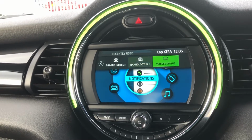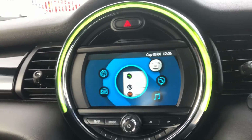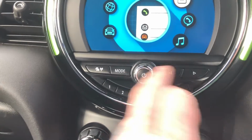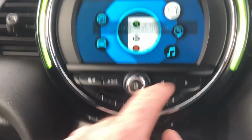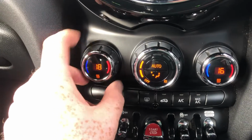You can also click on it again, technology in action, scroll across on the recently used options, but for us you don't need to. Now moving down, you've got your audio mode, you've of course got your antenna, you can see on this one your traffic information, you've got your old school touchpad, and then down here you've got your dual zone aircon in digital format.